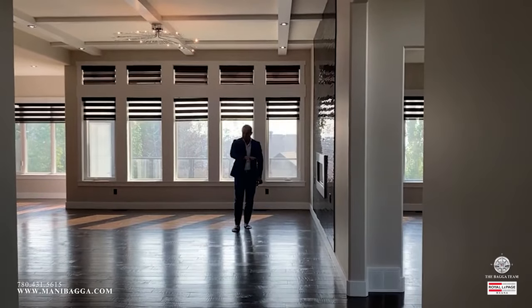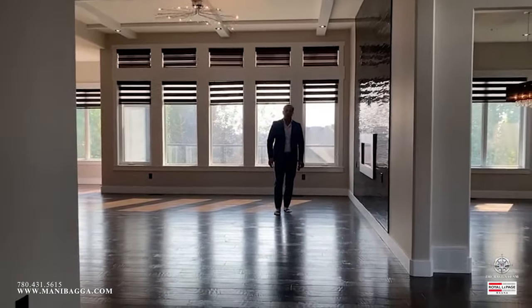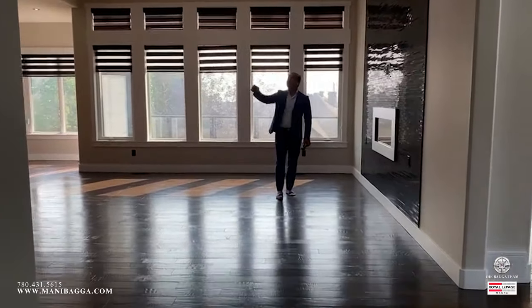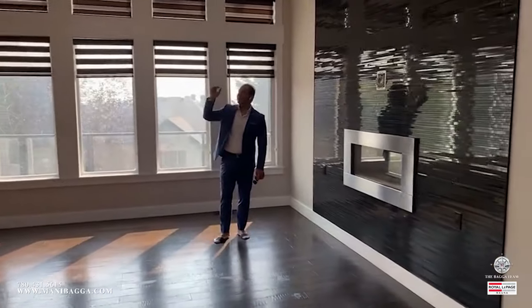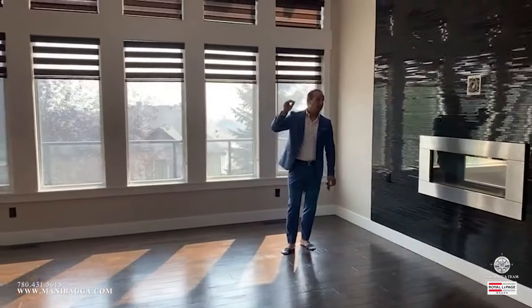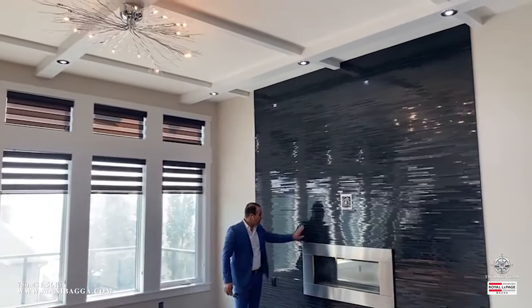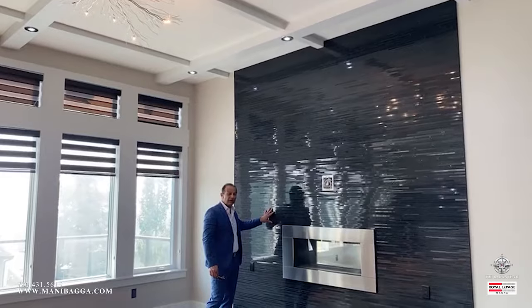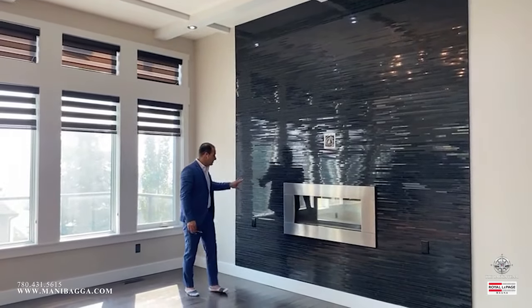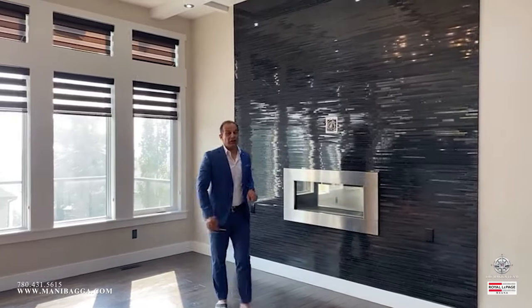You have full hardwood floors. It's all shaved solid hardwood floors. They put up full detail work on this side. There is also an 11-foot high ceiling in your living room. And it offers you a two-way fireplace, a full clad wall with a full tile wall. And obviously you can definitely put a TV on top of it.